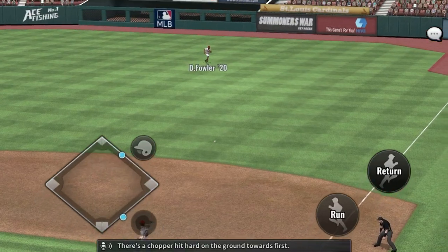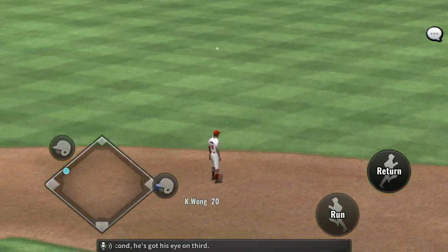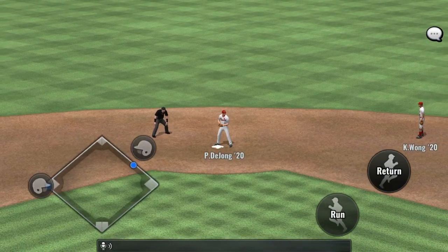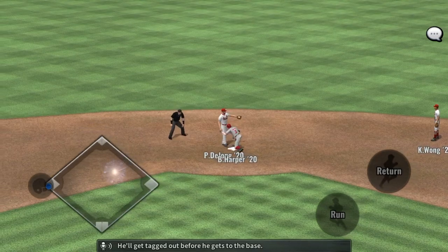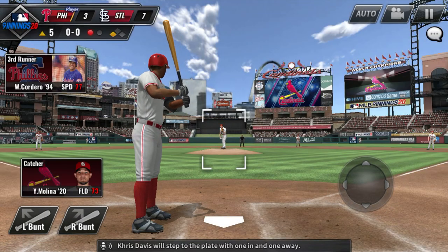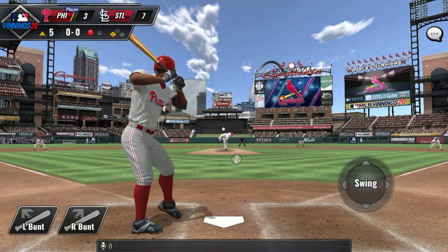There's a chopper hit hard on the ground towards first. Going around second, he's got his eye on third. He'll get tagged out before he gets to the base. Chris Davis will step to the plate with one in and one away.